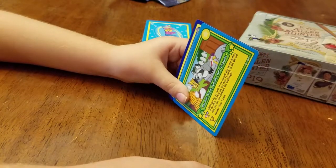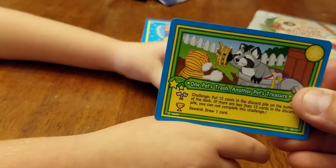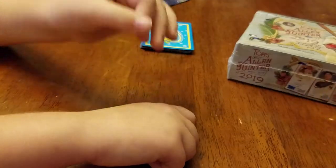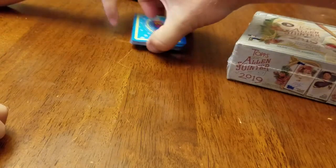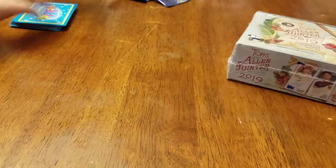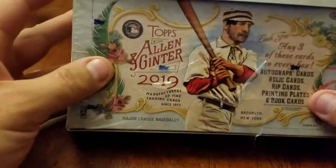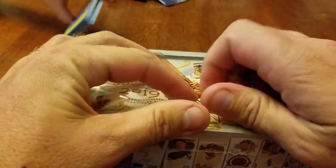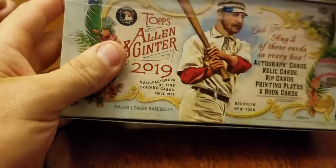And here's our second card, a queen of the garbage. Another. Download the app for free. Good job. So that's your Webkinz card we got today. To look for some more of those, won't we? Yep. They were only $1. Can't beat that. Yep. Now we're opening this Allen Ginter box looking for Nolan Ryan, a Rip card, autograph, relic, printing plates, books.